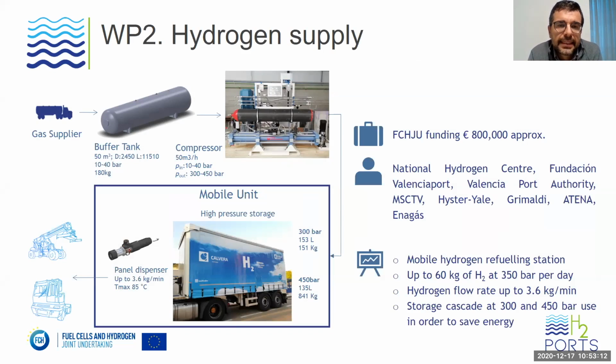This is the solution for hydrogen supply. The most important part is the mobile unit. We need it to be mobile to be able to reach the terminals.